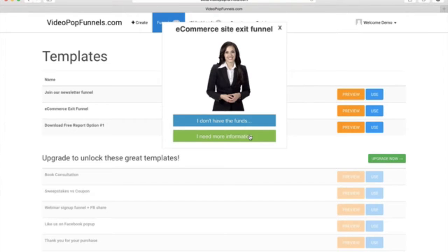Maybe they're not even looking for this solution. They're looking for another solution. So you could say, this isn't exactly the product I'm looking for. And then when they click on that, you take them to all of your product pages where they can see all the other products you have. Now that's all customizable, right, Roger? Like I can change that to be whatever I want it to be? Exactly. Okay. Point and click, super easy.